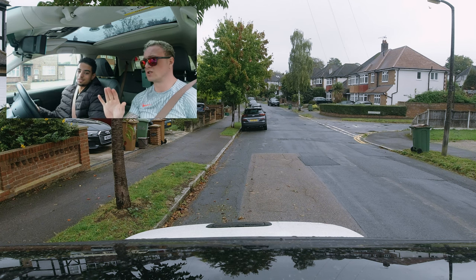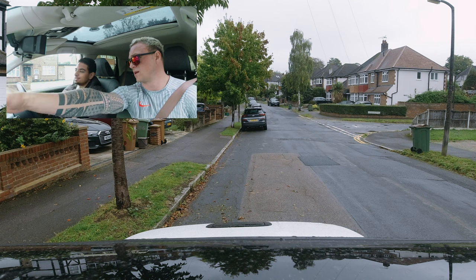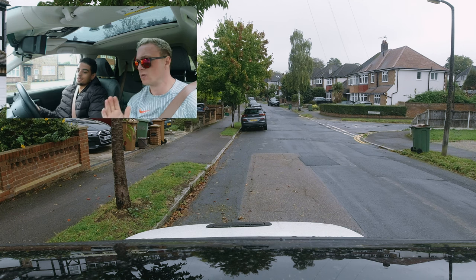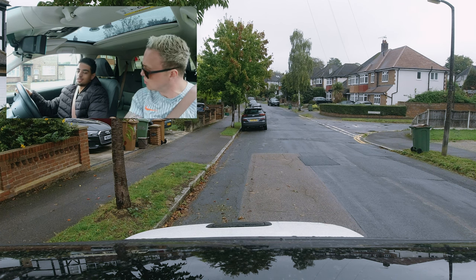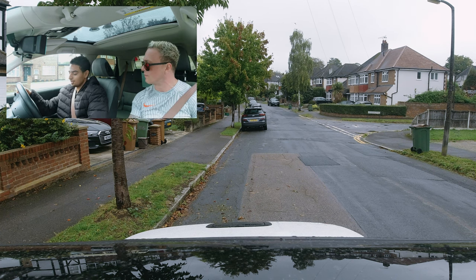Okay. What I'll ask you to do is just stay in the middle of the road and then just stop next to the parked vehicle. Okay. So when you're ready, drive on, just follow the road ahead and just be ready for me to maybe ask you to stop side by side or parallel with a vehicle. Okay. Thank you.